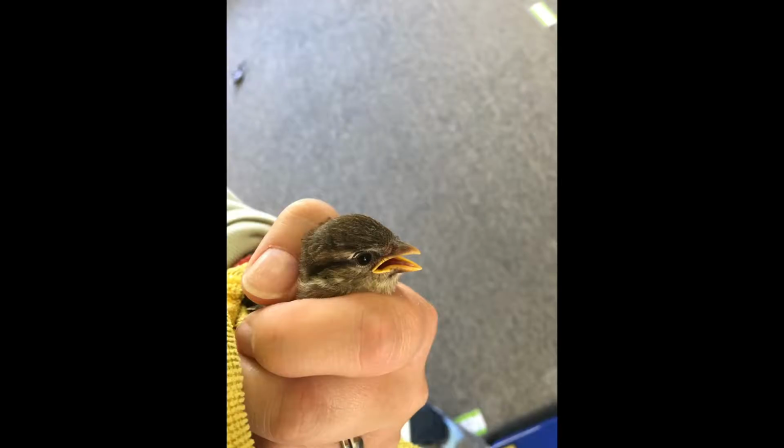So I grabbed a little rag that we had and scooped up the baby bird in the rag. And I'll show you a picture of the bird now. It's so cute. It had its mouth open, and you could tell it was a new flying baby bird. It wasn't an adult yet. It was just barely learning, or had learned how to fly, but was still living with mom.